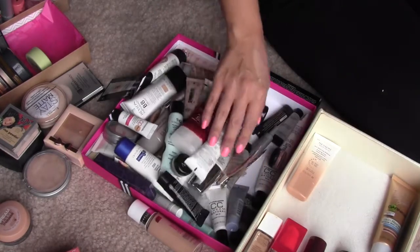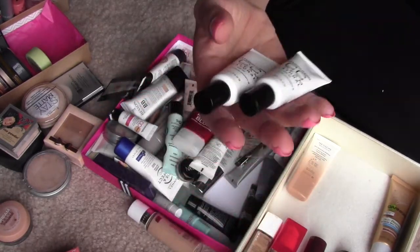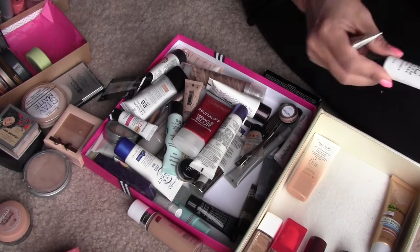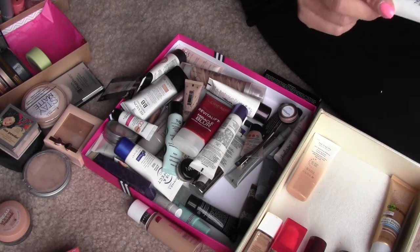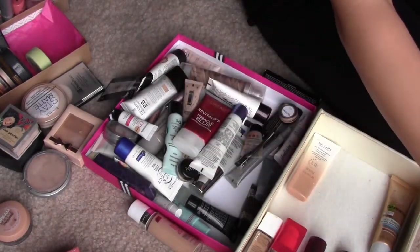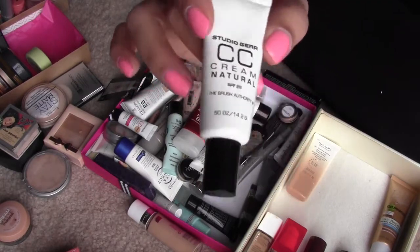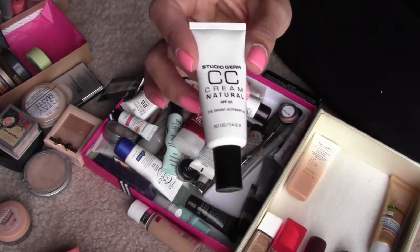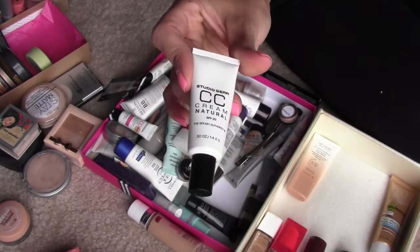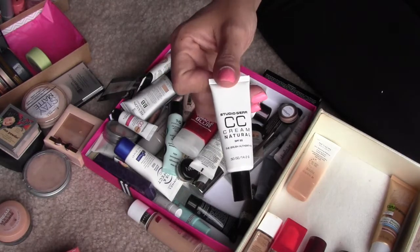What else? More primers or creams or whatever. These CC creams, one of them I've used, one of them I have not. Let me see which one. This one I think is the one that's brand new because it feels heavier, so I'm going to stick this on the unused pile. But this is just a light BB cream, CC cream, it makes no difference. They're definitely not full coverage, so it's okay. I probably will swap it out with something. It's not the best thing.